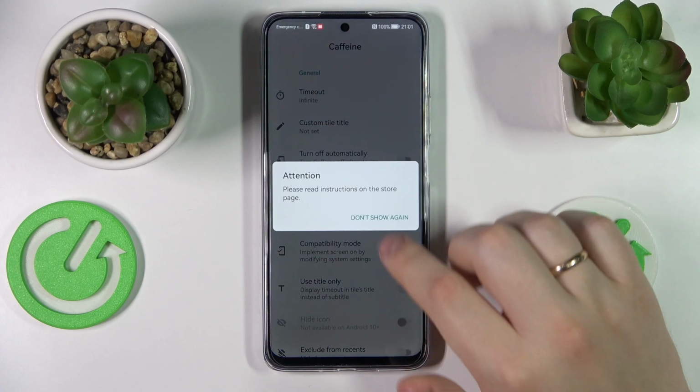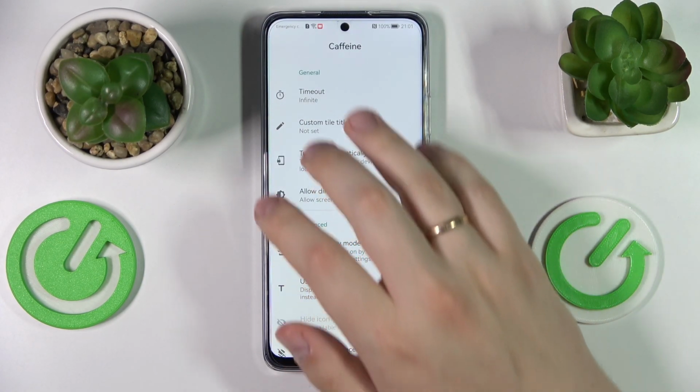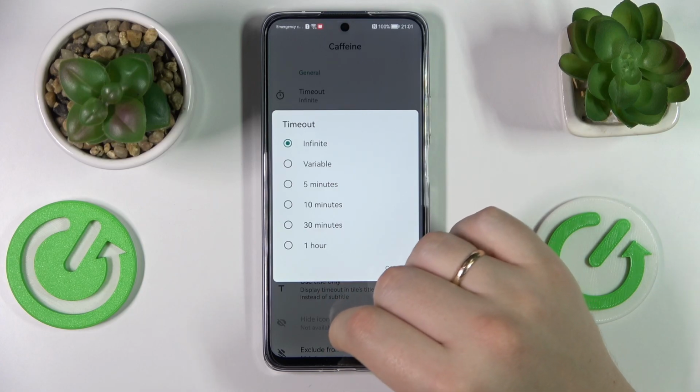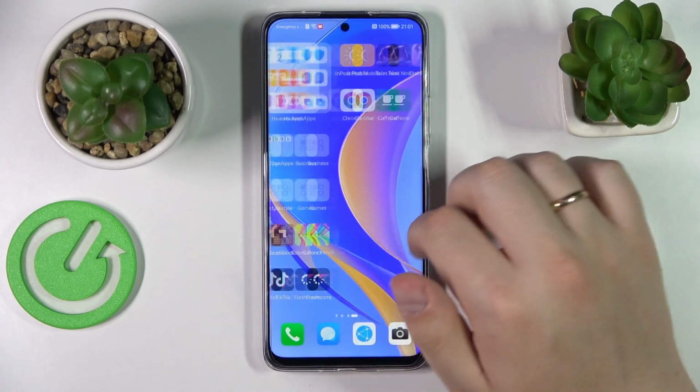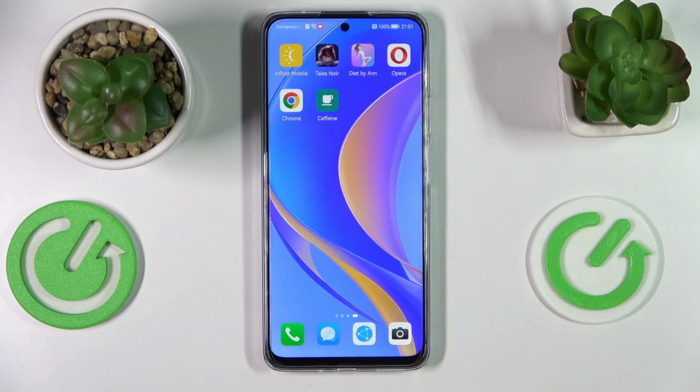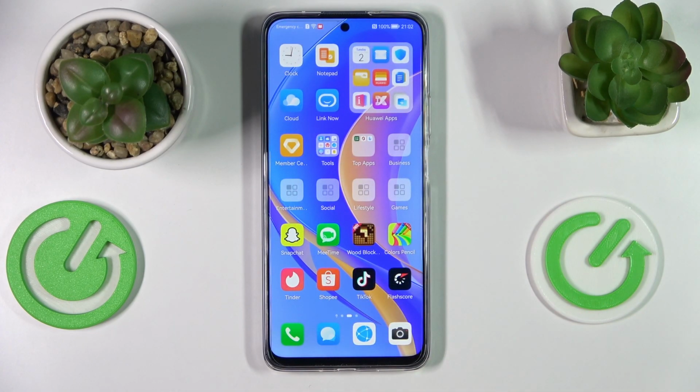Now once we open the app, all that is left to do is to make sure that the timeout setting of it, the timeout option, has the infinite value set, and that will essentially mean that as long as the Caffeine application is active and running, your screen will not go to sleep, will not turn off automatically, no matter for how much time you keep it in the idle status.